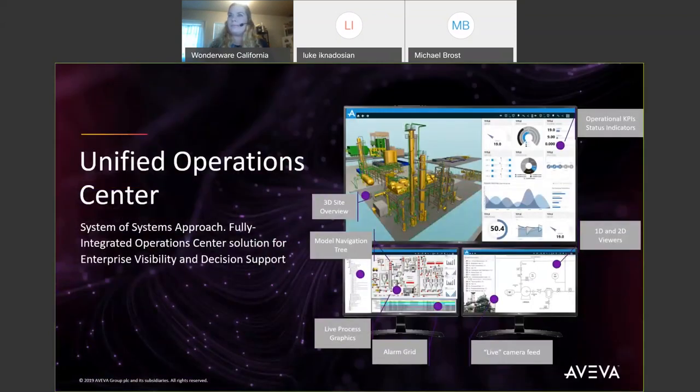Unified Operations Center is our system of systems approach. We provide a single platform where you can view operational, engineering, and maintenance information. This has drastically improved cross-department collaboration and reduced the time it takes for users to make decisions. Decisions that used to take hours are now taking minutes, and sometimes even seconds.